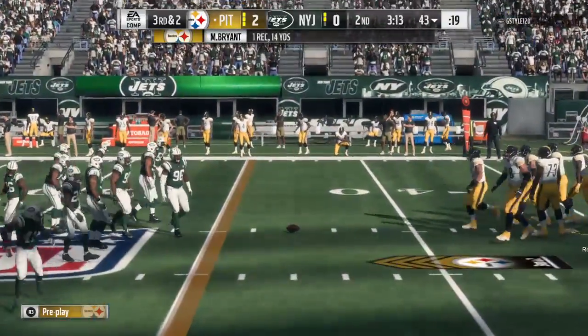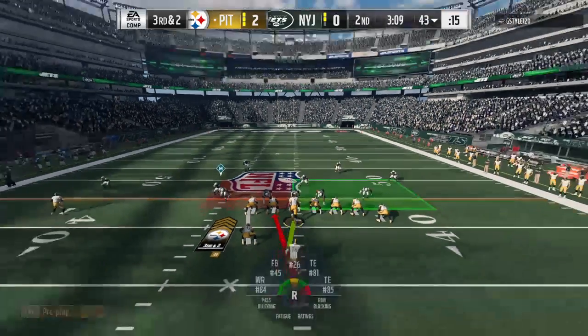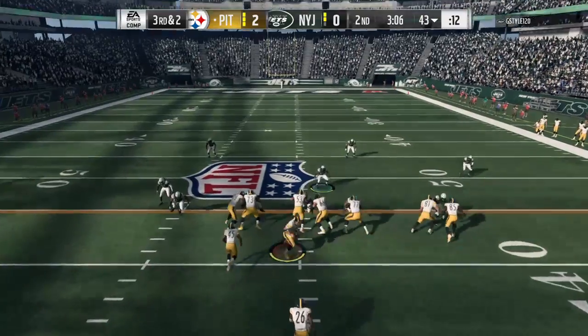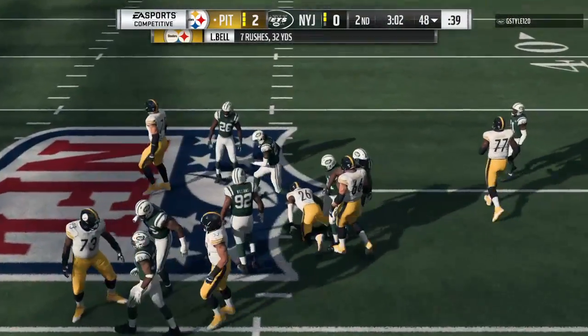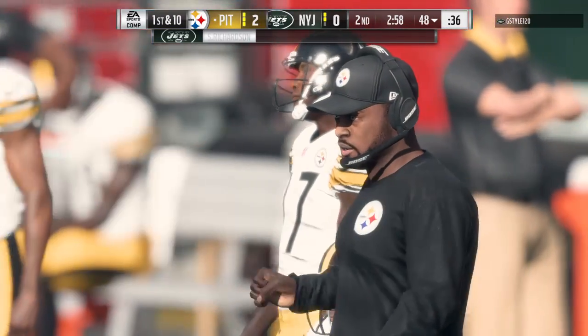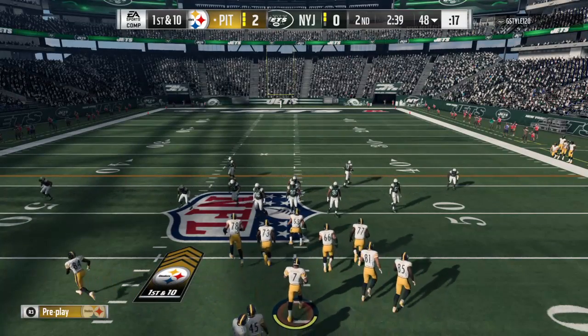That was a nicely run slant route, and what the receiver's trying to do is make the defender think he's going upfield for a deeper route, and then breaks it off, usually after about 3 to 4 steps, and cuts towards the middle of the field. And now what he's trying to do is use his body to keep the defender away from the football and get the quarterback a really nice target. At 5 yards on the play there as the drive will continue.